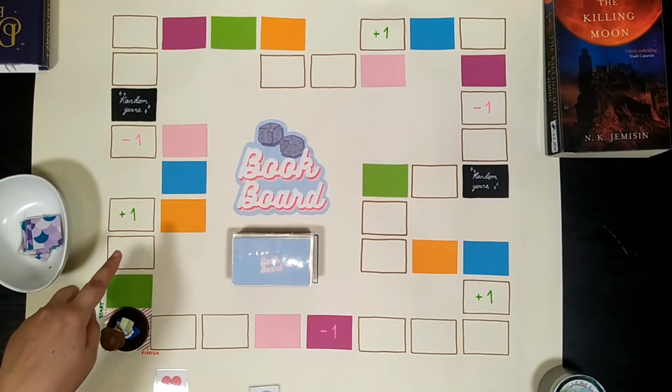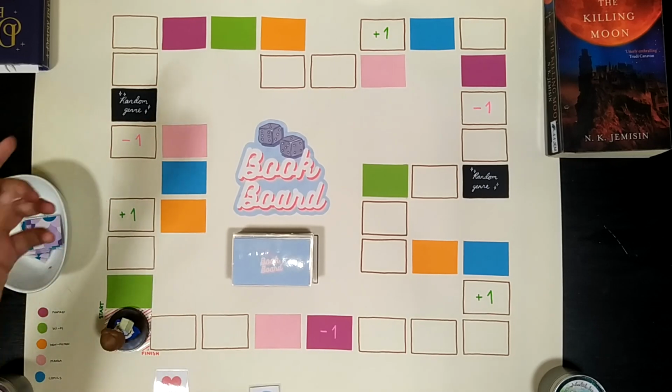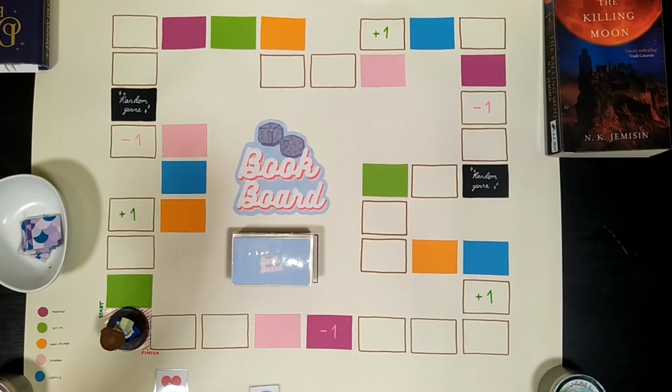If I happen to come across a +1 or a -1, that means that I have to either add a throw or deduct a throw. So that means I will either add one book to my TBR or I will take one throw out. So it will mean fewer books to read.